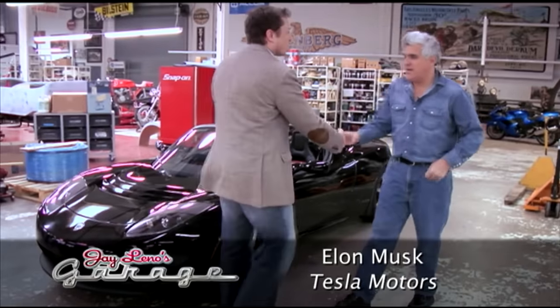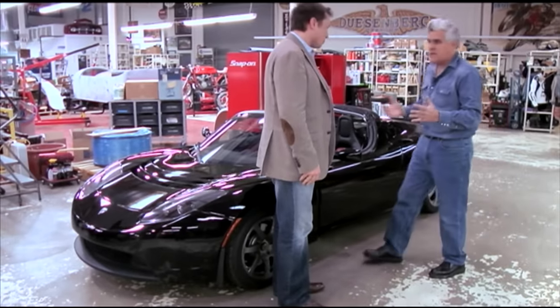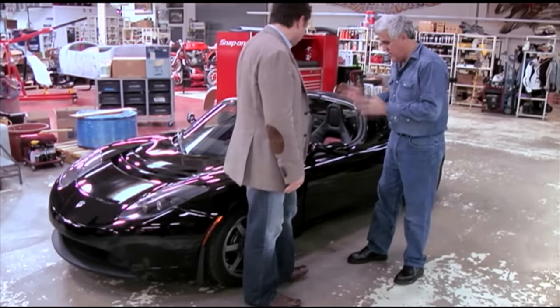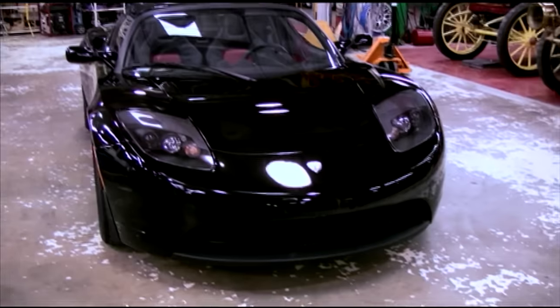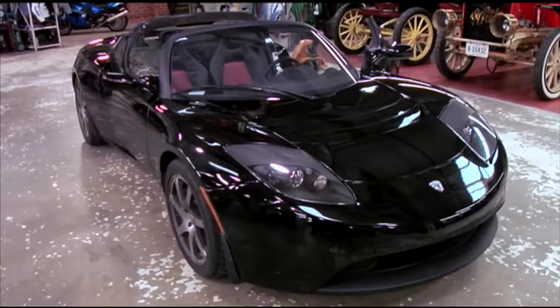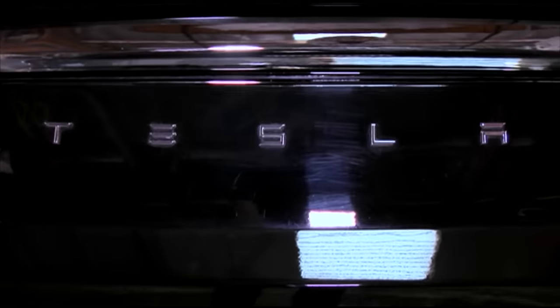Well, congratulations. Thank you. I mean, I know this has been a long gestation period and ups and downs and, you know, people saying it will never work and all the kind of stuff you go through. Sure. But this is the first customer car, right? Yes, this is production unit one. Wow. Very, very neat. Take us through it. Now, I know we've read about it in all the magazines, but it's always been from a writer's point of view. Yeah. You're the guy behind it. Tell us exactly what we have here.